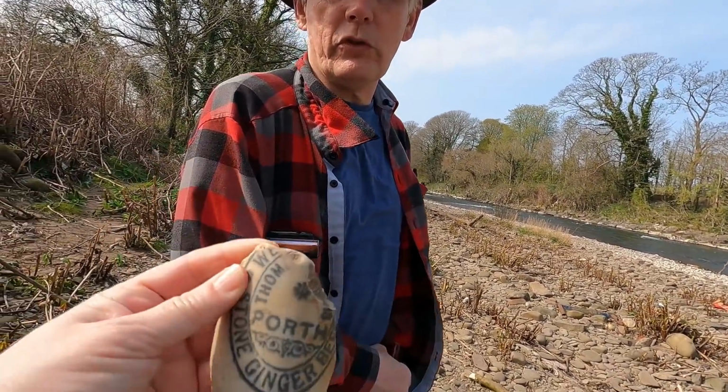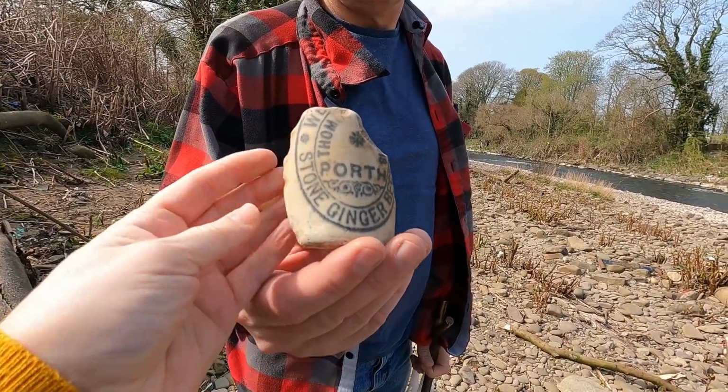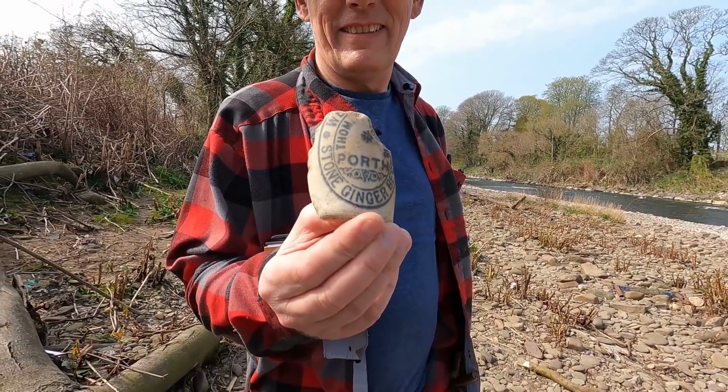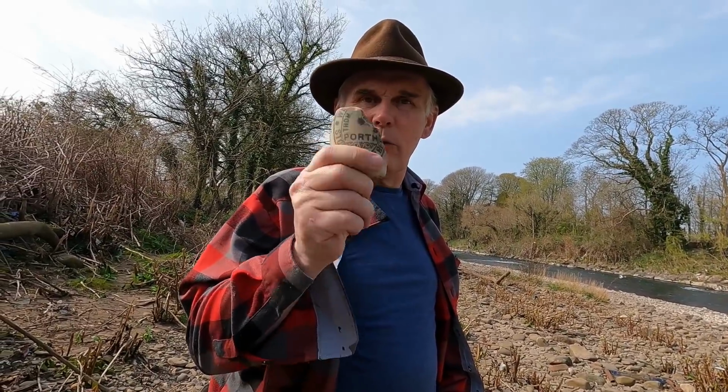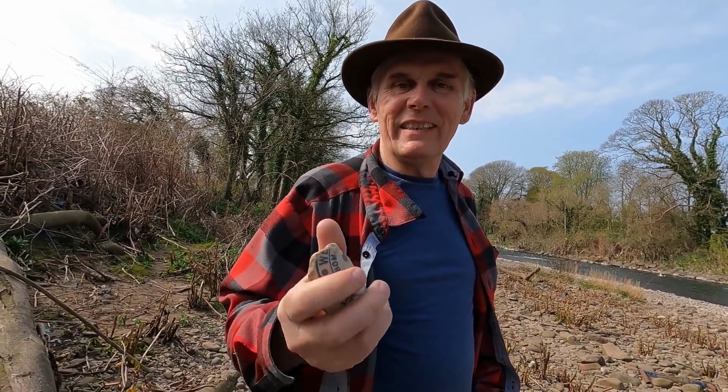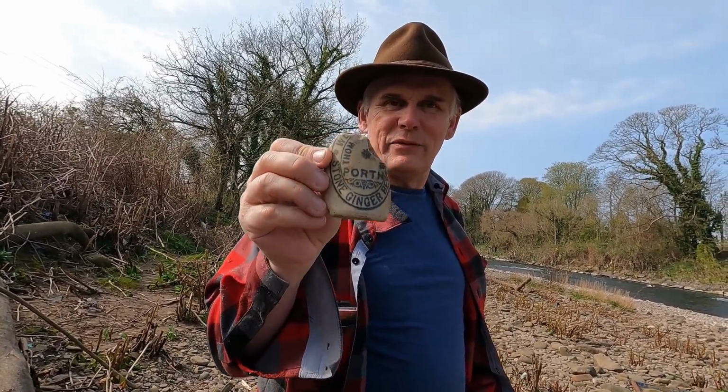Do you want to know what I found while you were doing your history bit? Go on then, what did you find? Oh, it's got words on it. Yes, look at that. It's a Thomas and Ellis Porth stone ginger jar. And a prime example of what I was saying earlier. If we were to find a whole one of them on another site, that would be exciting. But to find that here is brilliant. It is. It's absolutely wonderful.